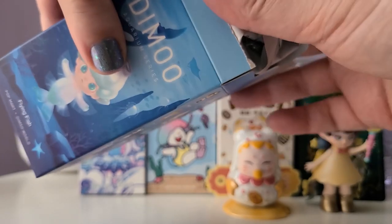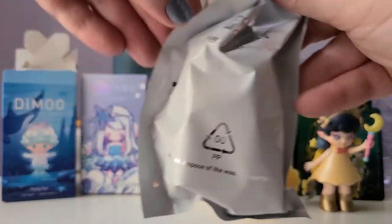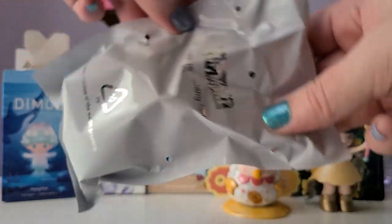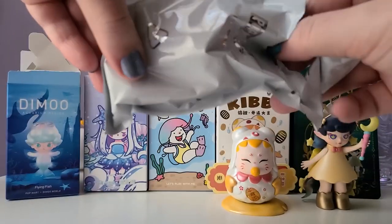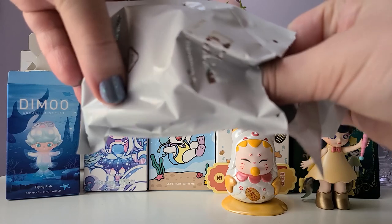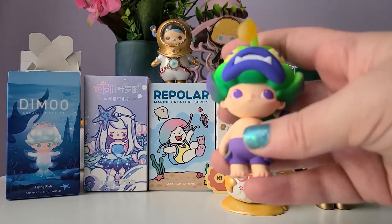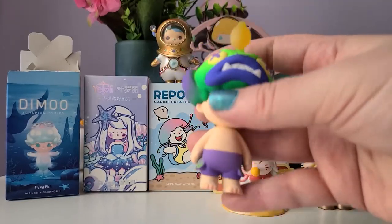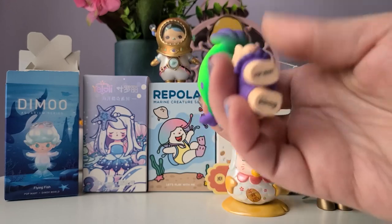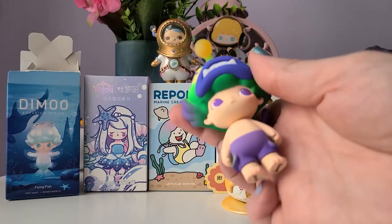I think for this series, I would be happy with whoever, but definitely like the killer whale or the axolotl or the starfish are my favorites of this series. So let's go ahead and see who I got. 1, 2, 3. Oh man, I got the anglerfish. This is probably my least favorite one. But the colors in person are so vibrant and bright though.